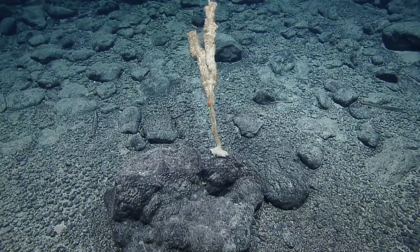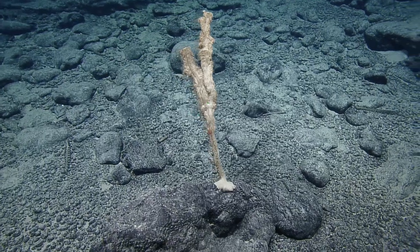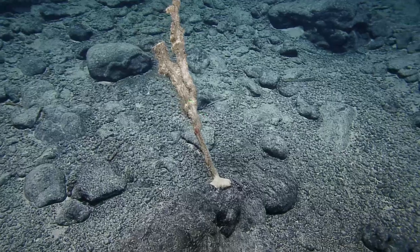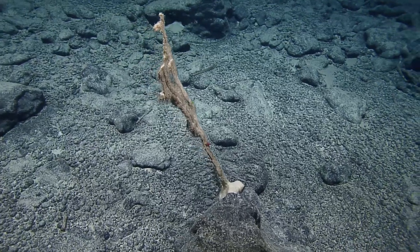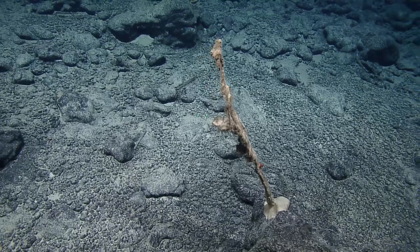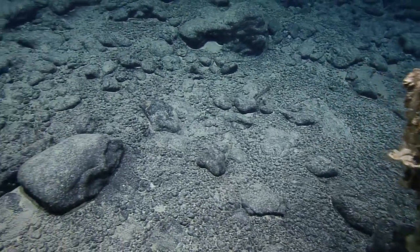What is this? What type of sponge is this? It's a shrimp with hydroids. They look like hydroids colonizing a dead stalk, or a partially dead sponge, with a shrimp.